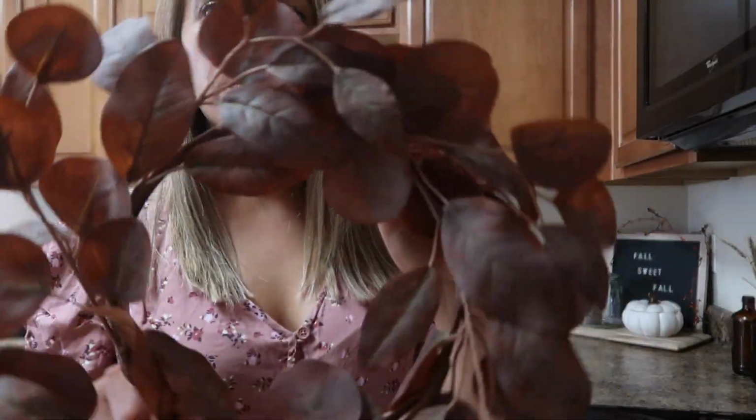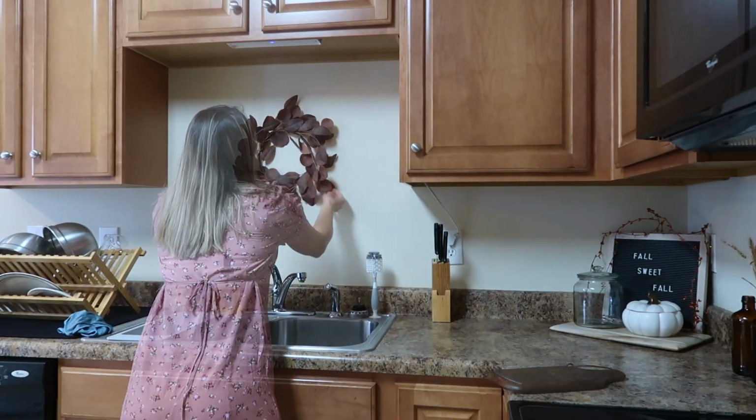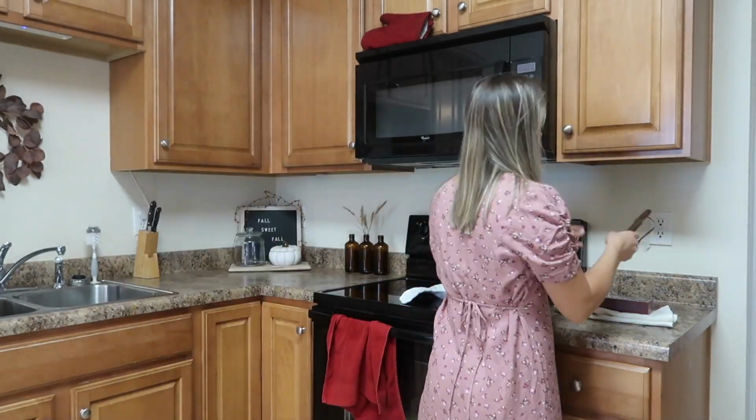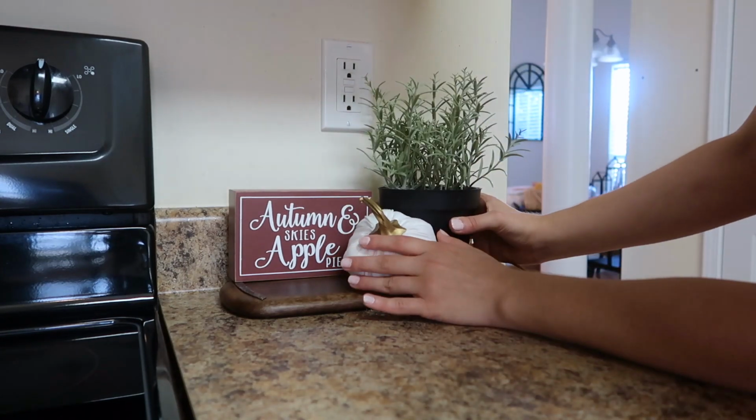Now I'm just going to use this Hearth and Hand wreath that I got from Target for only $10 to put right above the sink area. And now I'm just using bits and pieces of decorations to kind of fill up the spaces I thought felt a little empty and just needed something.